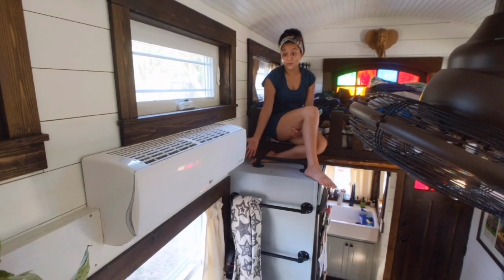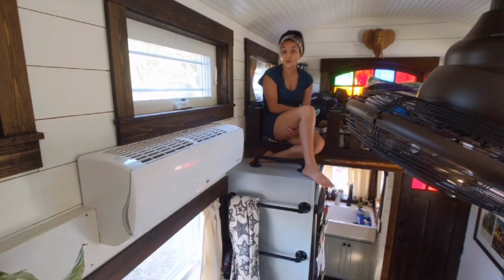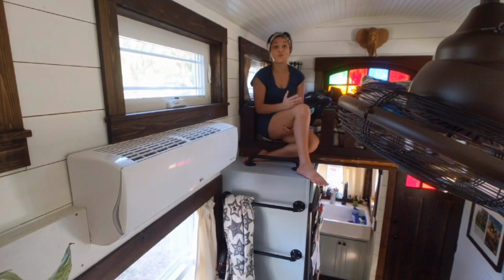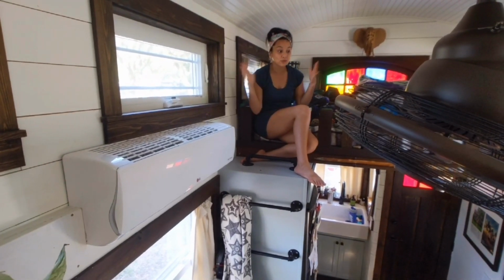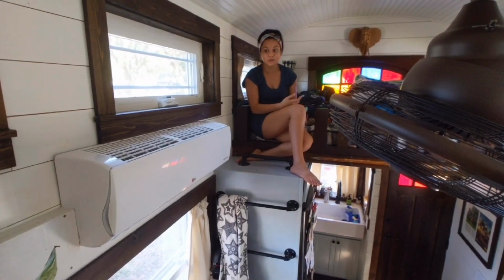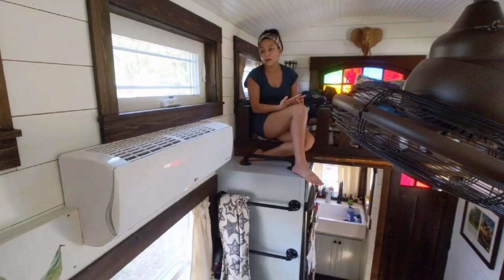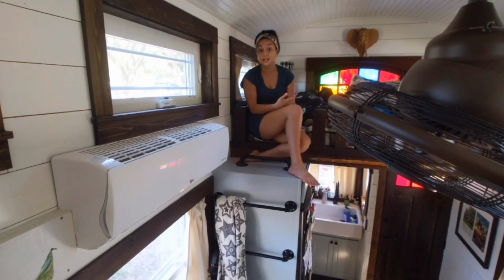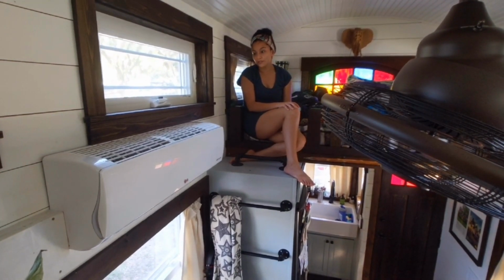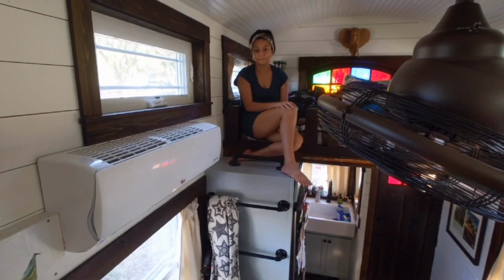And what's nice about this is that it's very high efficiency, so it uses very little energy, and because our home is so well insulated, it traps all of the cool air. So in the summer, I'm going to say we pay like $30 a month for electricity, even while running this thing all the time. So it's really, really efficient, and it does a great job.